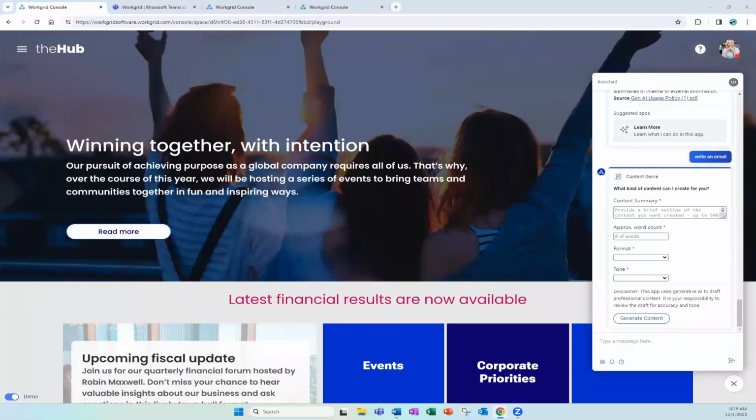So I've got one kind of prepared. So I want to invite my coworkers to Gillian's work anniversary party. It's a potluck, and it's going to be a surprise. So I wanted it to be nice and short. So I'm going to ask for 50 words, an email, and I just wanted it to be nice and casual because it's going to my coworkers. I'm going to ask it to generate content here.